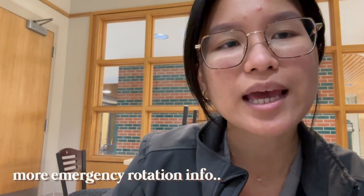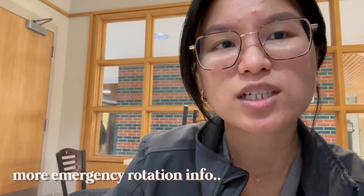So for EM rotations, they usually do it in shifts. We sign up for a number of shifts depending on how many hours you're supposed to work a week or how many shifts you need to take. And EM rotations are usually done in varying times. So I've done a night shift already, and they have early morning shift, which was what I'm doing today. And then they have mid morning shifts, mid afternoon. But yeah, I really enjoy emergency medicine so far.